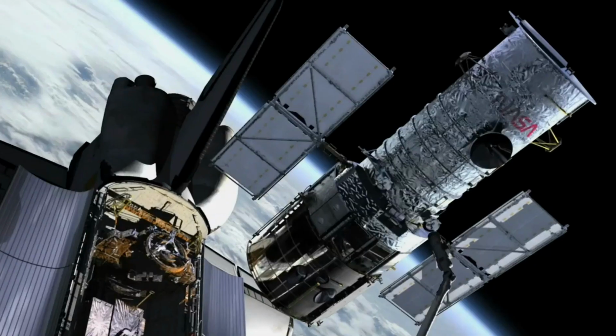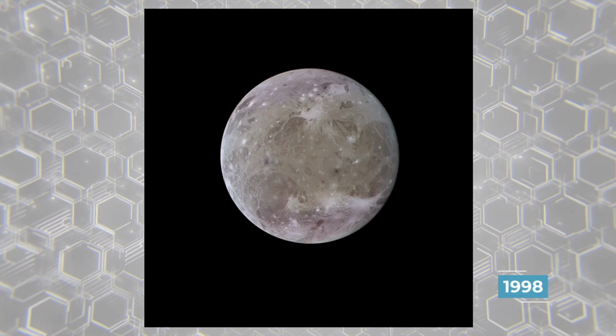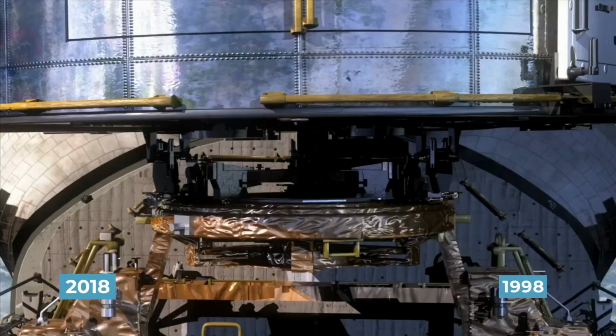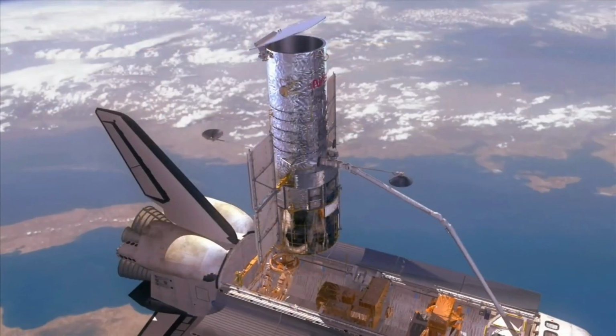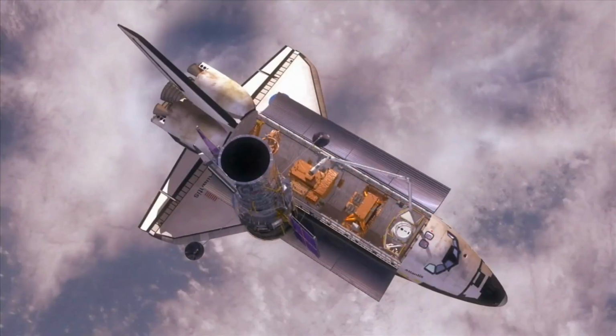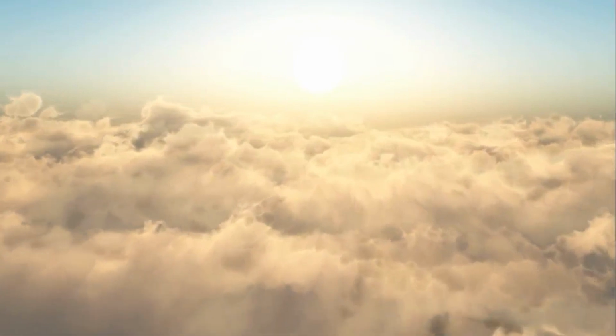By using ultraviolet images taken by the Hubble telescope, scientists were able to compare 1998 observations of Jupiter's Ganymede moon to 2018 observations, and in doing so, they found discrepancies. While this new discovery of water vapor on Jupiter's largest moon doesn't say much about Ganymede's potential for alien life, this new finding helps us better understand its atmosphere.